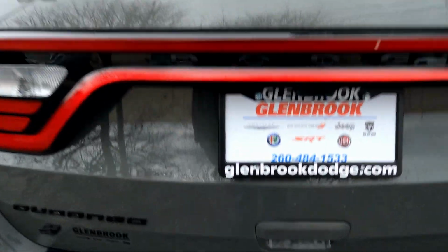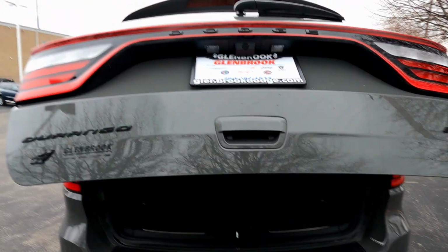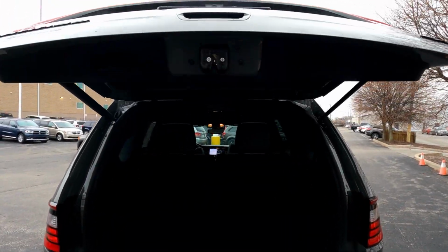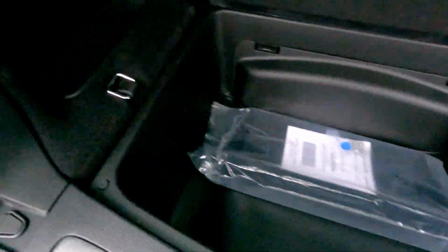Let's try and see what happens with the handle. I think it's automatic. Yep, it'll go up. You just have to pull it up a bit. It beeps a little and it goes up all by itself. So you have a little bit of space here. Nice for groceries. Got a little storage space under here.